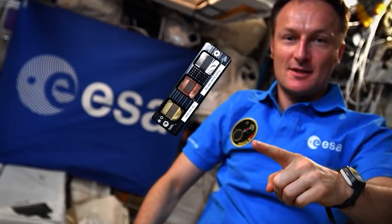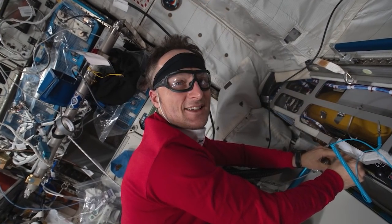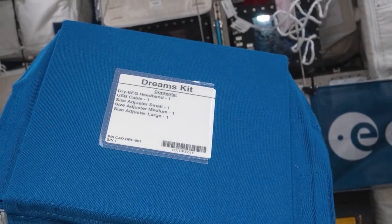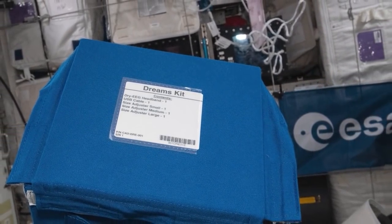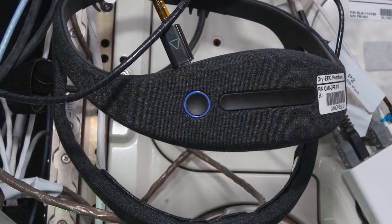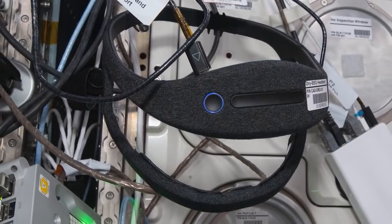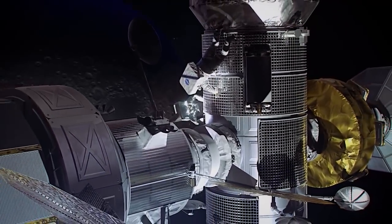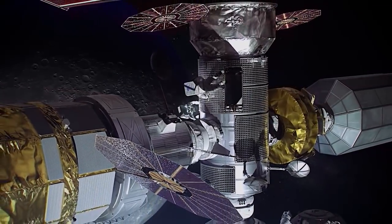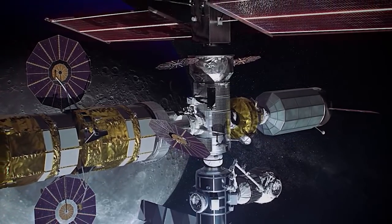ESA astronaut Matthias Maurer will be the next crew member to participate in the DREAM experiment. Maurer will be wearing a sleep headband for several nights that's fitted with dry electrodes and sensors. The headband will observe how he adapts and how his sleep patterns change while in space. The impact of microgravity on sleep is a key challenge facing future long-duration missions to the Moon and Mars.